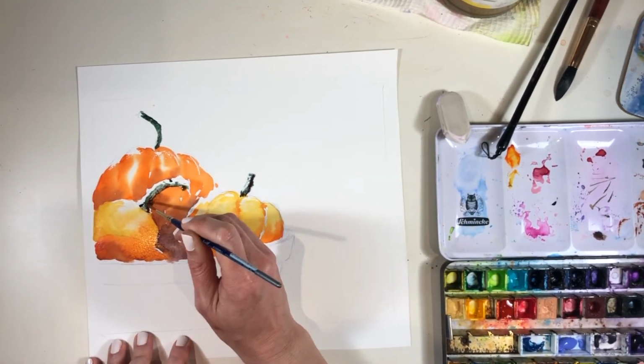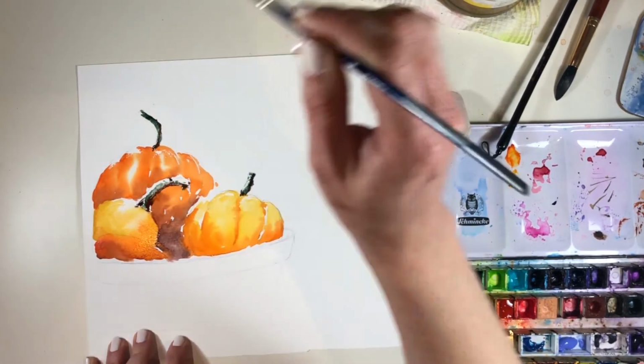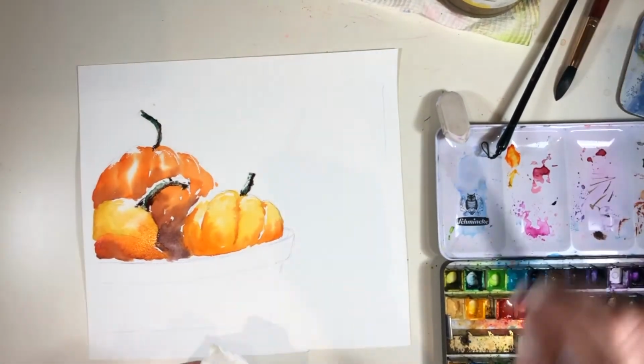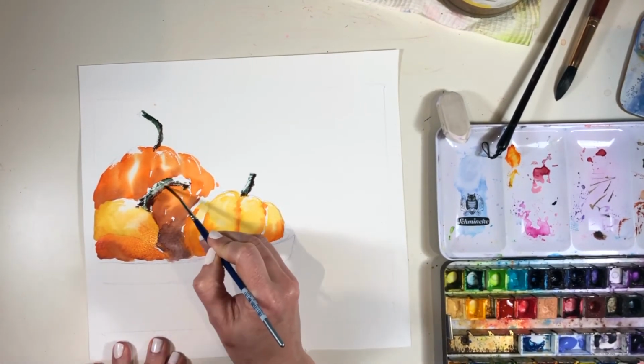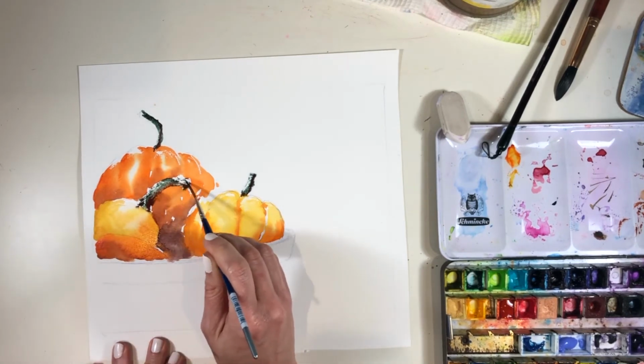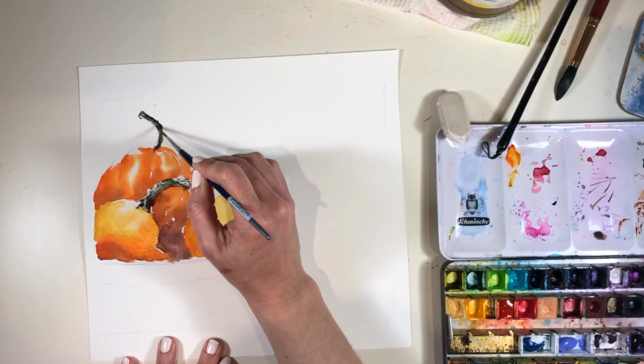I think it's a little bit boring if you just use one colour in an area, so I'm using that Indian red along with the deep dark green that I've used for the stalks, just to add a little bit of texture and interest and extra shadow to those stalks.